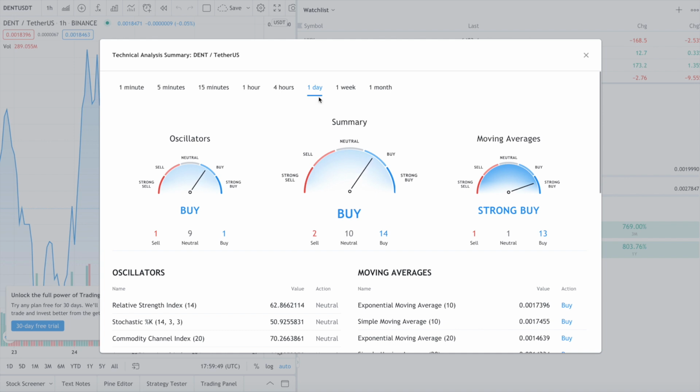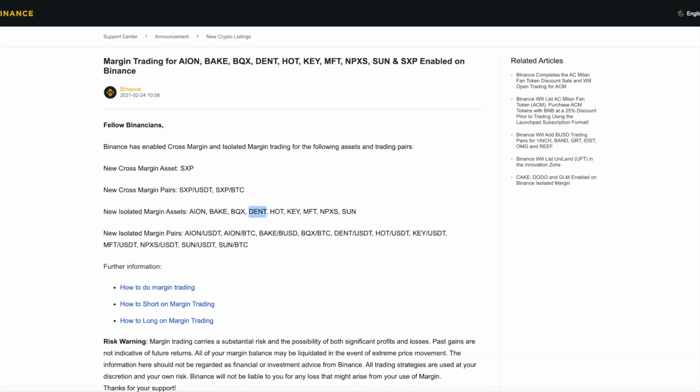Let's keep an eye on how margin trading comes out as well, because margin trading for DENT is now open on the Binance exchange along with other cryptocurrencies. That's a good thing, as lots of traders will now be coming in to play around with DENT. That's a very interesting thing that happened just a couple of days ago.